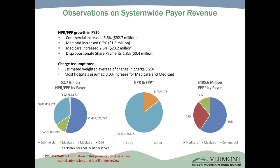We also wanted to show you the charge assumptions, which is the estimated weighted average of charges, 3.2%. That is taking the rates that the hospital submitted, applying that to the previous year's gross revenue, and getting a weighted average. Most hospitals assume zero increase for Medicare and Medicaid.